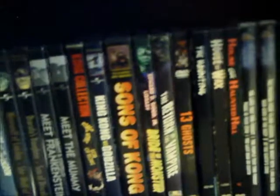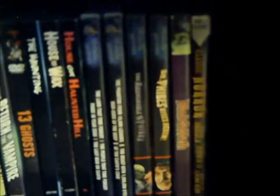King Kong 2-pack. King Kong vs. Godzilla. I got Ed Wood, Bride of the Monster, 13 Ghosts, and at the end here, just some Vincent Price films. House on Haunted Hill, which is one of my favorite horror movies to watch also. And at the very end, I have Black Sabbath, which is a Mario Bava movie. And just one of those horror packs at the very end.